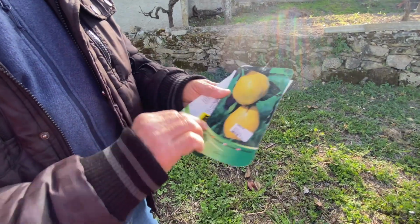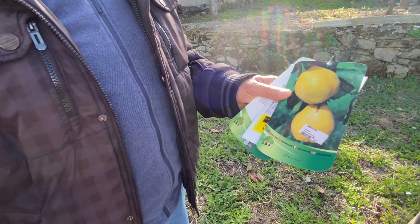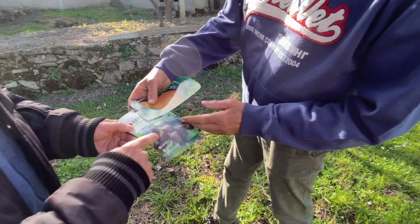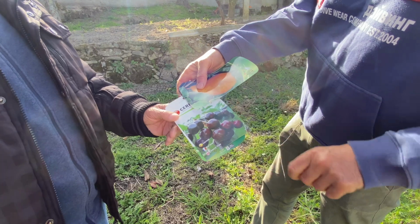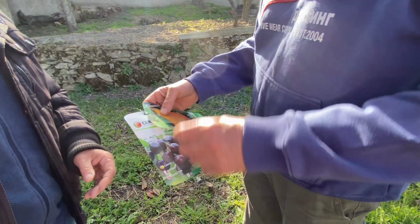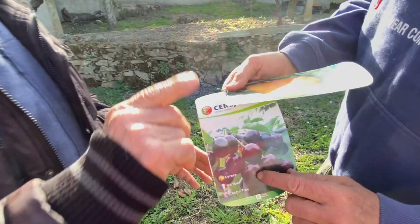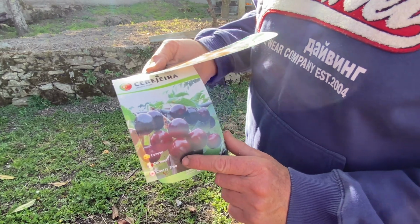Mm-hmm. The quinces. Yeah, I see. Nice pears, I think. Yeah. And this one? Cereja. Cereja. He's saying he tries to grow cherries here, but the birds tend to steal them all.